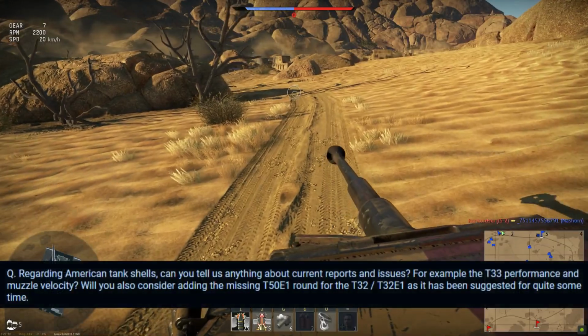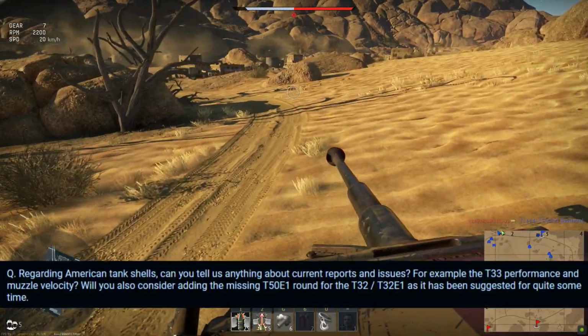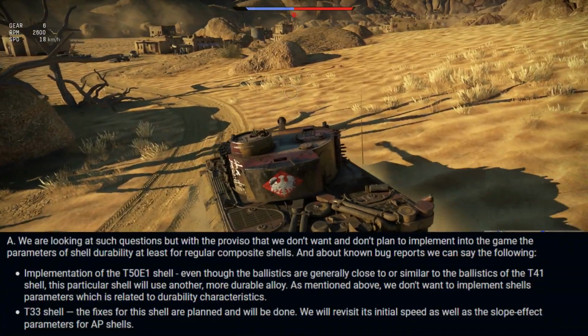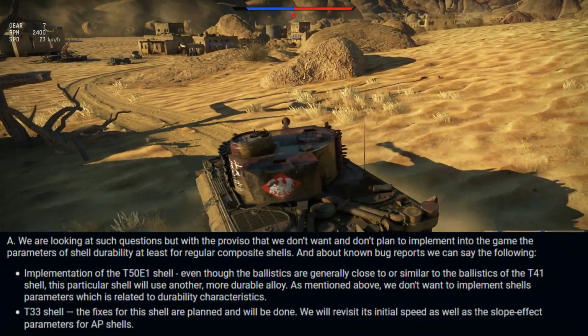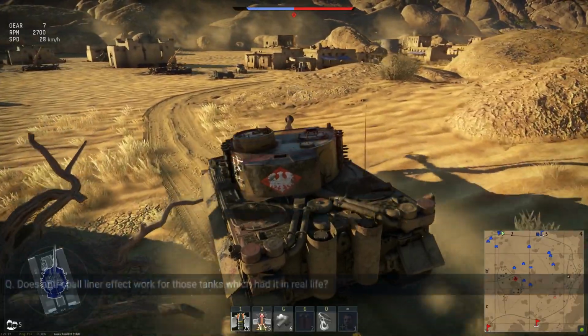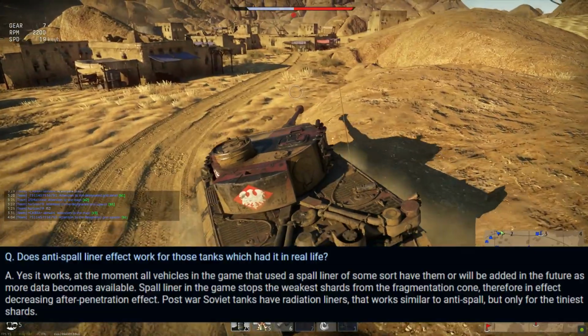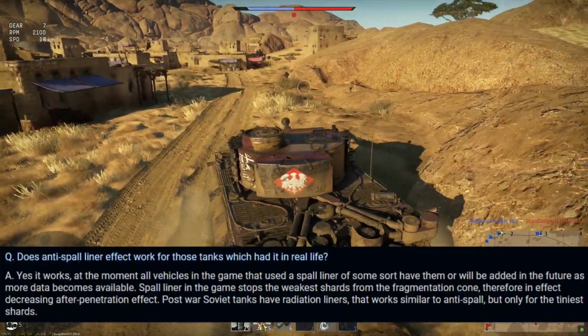First question is asking whether the T-32 and T-32E1 will get a new shell and a fix to their T-33 shell, and Gaijin said maybe on the new shell and that they're planning to fix the T-33 shell. Second question was asking whether the anti-spall liner was modeled in game. Gaijin says it is, and it blocks the smallest bits of shrapnel flying around if it is on that tank.